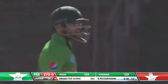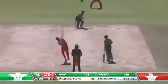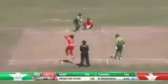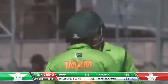Squeezed backward of square on the offside for 4 more. Sails away out towards deep mid-wicket, and it's gone all the way. Was a sweep shot, and it sailed away, even if the fielder had been on the boundary. And again, thrashed out to deep mid-wicket. That's the record.